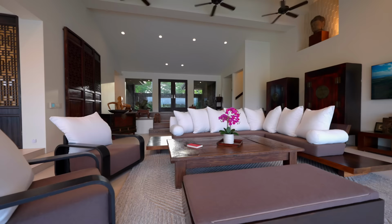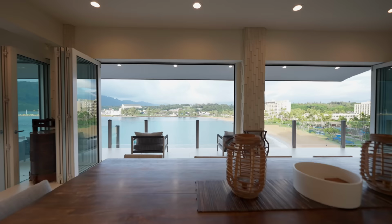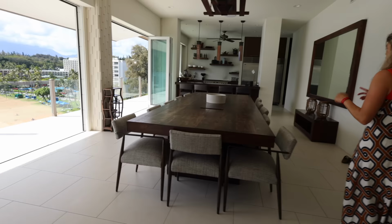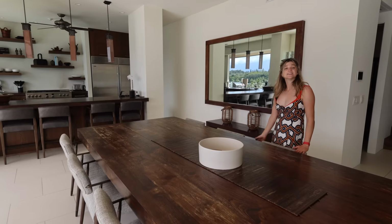So here is the main living space. We've got this huge, beautiful couch. And then we walk right into the dining room. This seats 1, 2, 3, 4, 5, 6, 7, 8, 9, 10, 11 people, plus you have the 4 more bar top space. And that actually brings up a good point. This home actually sleeps 18 people. 18, there's 7 bedrooms, it's 10,000 square feet.